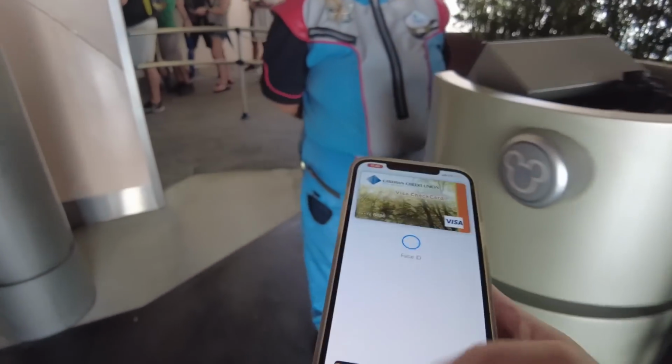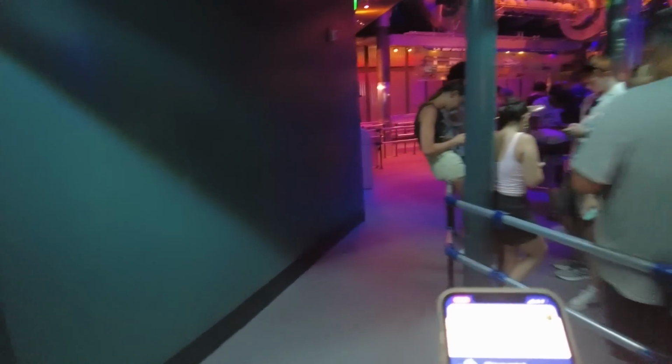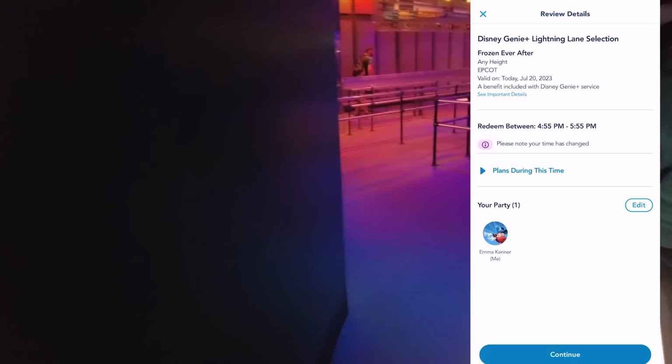Okay, another one. I made one for 11:50, but you can scan in 5 minutes early. Hi. Perfect, thank you. So that's another hack. You can scan in 5 minutes early. So I'm gonna turn around and go make my Frozen Lightning Lane and hope that this wasn't a silly decision that I made. Oh my gosh, no, it wasn't. No way.